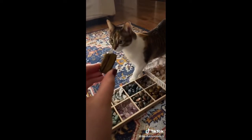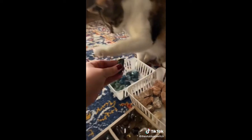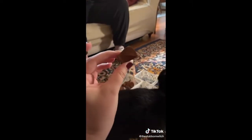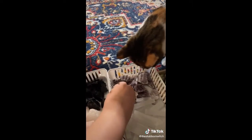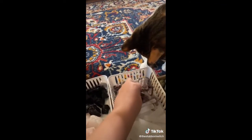Tiger's eye. Put your nose on it. Picking some blue apatite. Oh, yes. And my sources have told me that Jade is rubbing on red jasper, so I'll grab a piece of that. And Penelope's going for some lepidolite. Ooh, actually, I'll grab a bigger slice.